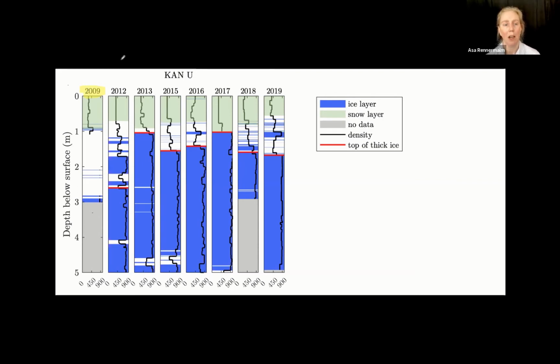Because of what happens here, after 2009 to 2012, you can see how all of a sudden you have this very thick layer of ice just below the surface. I should point out a few things with the legend. The green shaded area shows snow depth, like the winter snow depth. Blue is the ice layer. The black line is density. And gray is when there's no data. I put a red line in this figure. The red line shows the top of a thick ice layer, and I define it as something that's at least half a meter thick.